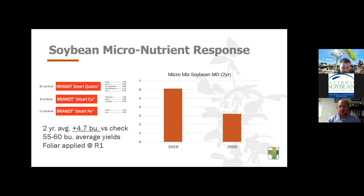And so our goal as an agronomy team, I've pitched this idea to our entire team, is doing this mixture at a much higher level across the country. I'm really hoping that we see some really nice results at the end of the day. And we're making that application right at R1, and I'll allude to why R1 later in the presentation.